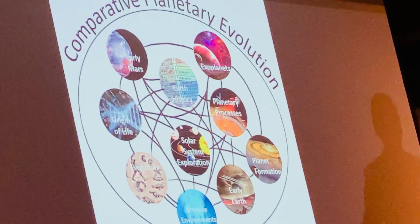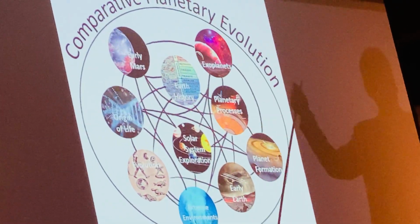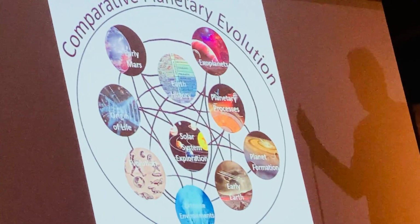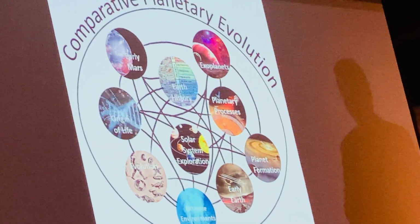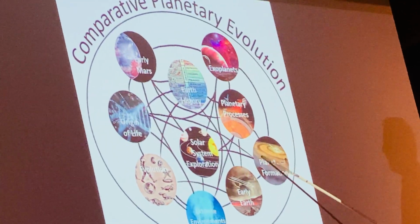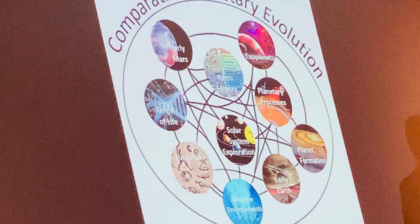These things, in most places, would be siloed into individual departments. The people wouldn't talk to each other. At Caltech, we have lunch together. You and Andrew Howard sit around and talk about little planets. We talk about all these other things. It's a fantastic place to do this.